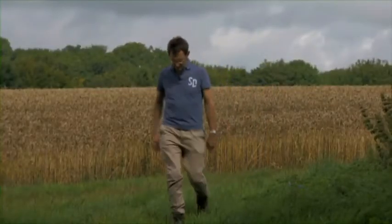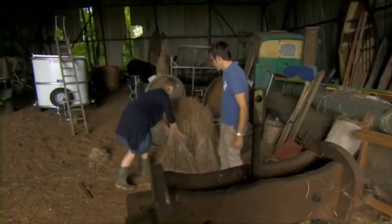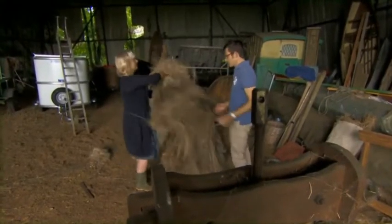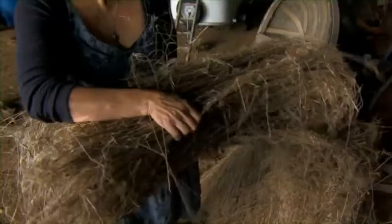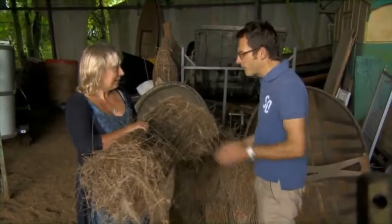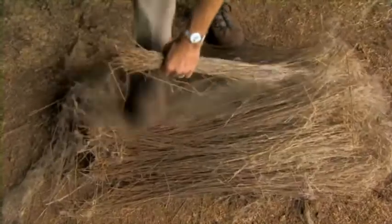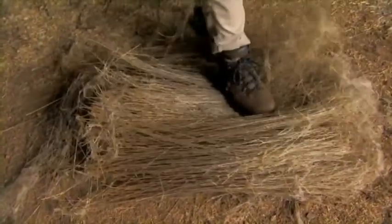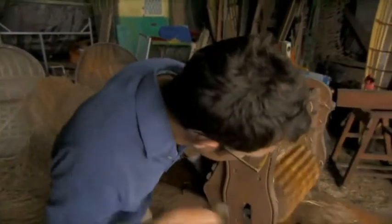Back on the farm, I'm finding out what's happening next to the flax we've harvested with Simon's wife, Anne. Alistair, this has now been dried out for several months, been stored away until we're ready to use it. And first process we'll do is breaking. Right. So let's break. Let's crack on. First, we break the stalks using a hand roller built by Anne and Simon based on designs from the late 1700s.